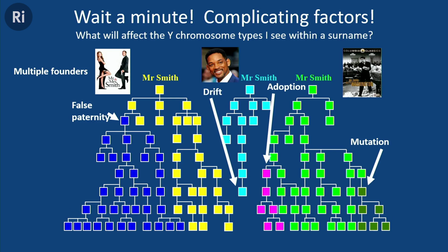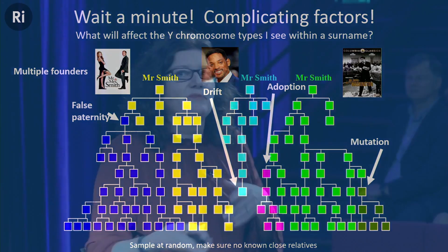But essentially, what's going to happen if I'm sampling randomly around the country and I'm getting people with particular surnames and I'm making sure that they're not closely related to one another? What are the sorts of Y chromosome types that I'm going to see? So drift comes into this quite a bit. So drift is best explained as the stochastic differences in the number of male offspring that a man will have.